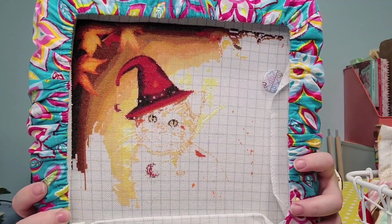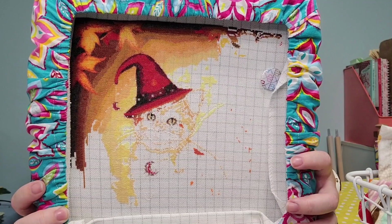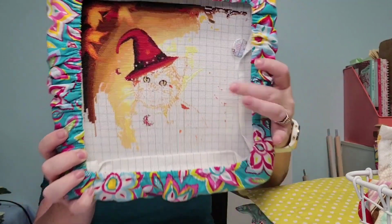And I just love the way this is turning out. I love working on it. Every time I pick it up, I don't want to put it down. This is on a 25 count easy grid.